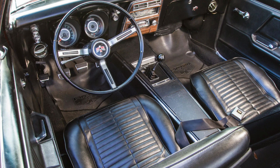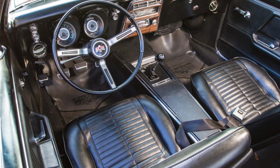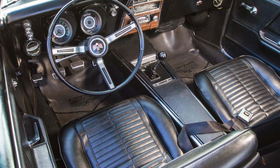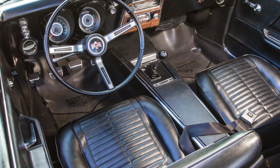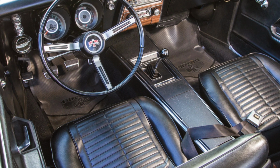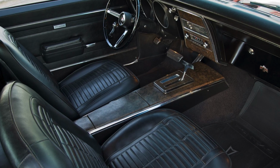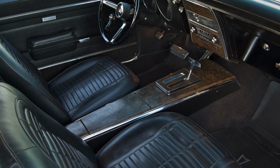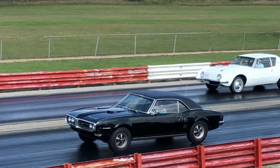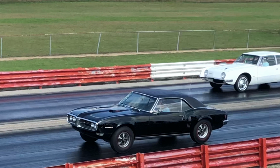There were a few different transmission options available. The first was a 3-speed manual, and oddly enough, that was a Dearborn 3-speed sourced from Ford. They also had the 4-speed manual and even the close ratio option, and then there was the automatic, that being the tried and true TH400. This car features the 4-speed manual, though I'm not sure if it's a close ratio 4-speed or not.